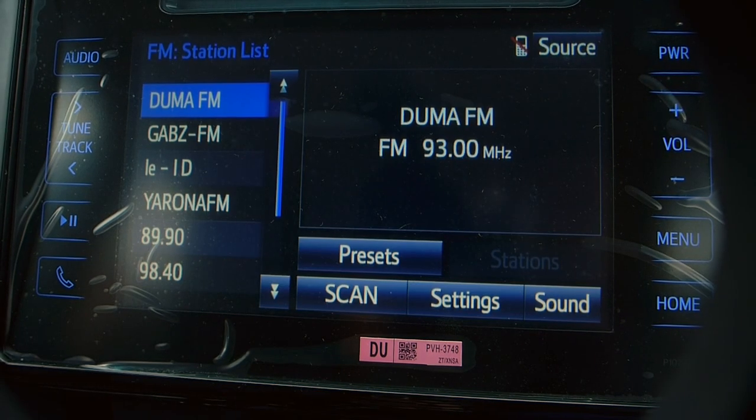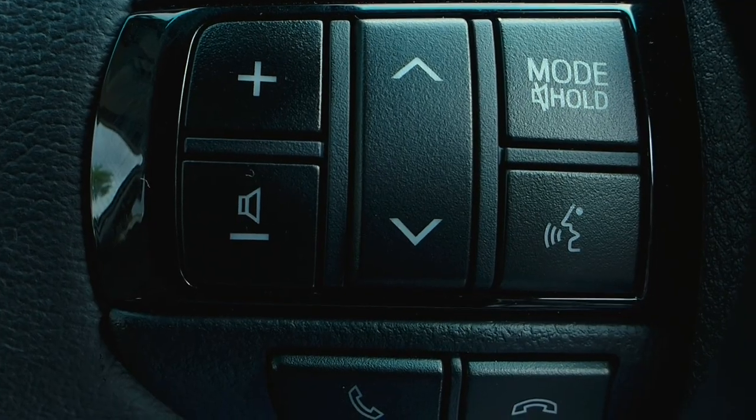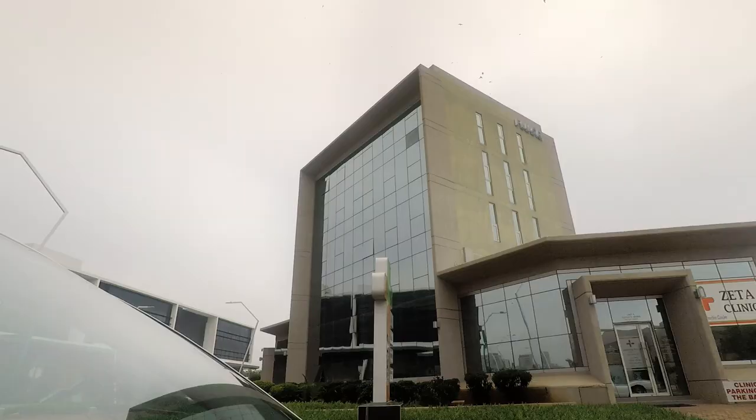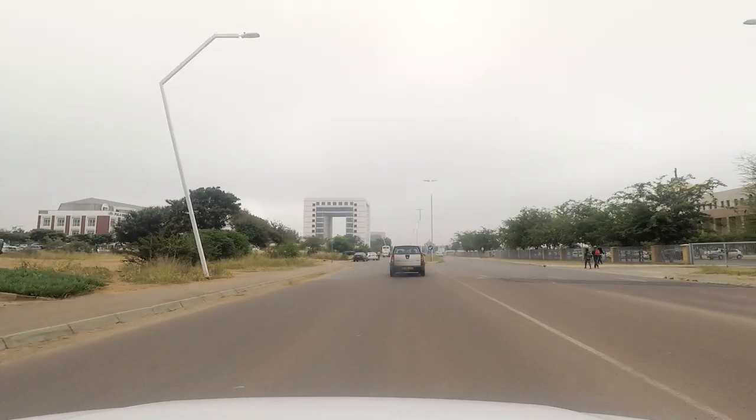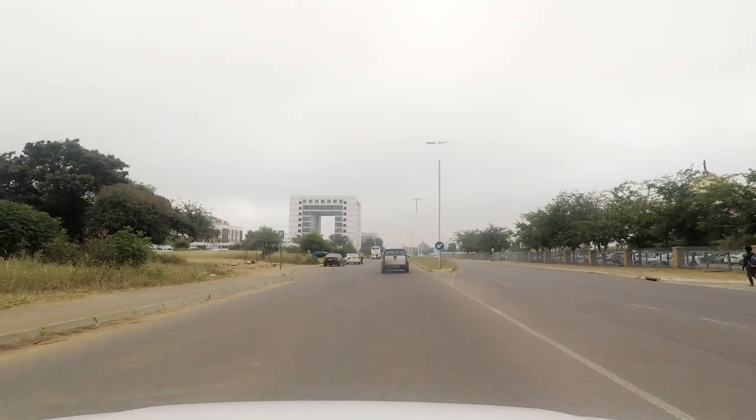Now the vehicle does have Bluetooth that comes standard, so I can actually sync my phone to the car, and at least that will keep me going for a while. I can listen to all my classics. If you've got Apple Music, if you've got Spotify, any of these music services, you'll get great streaming music right from there.